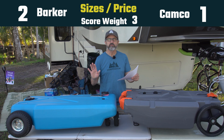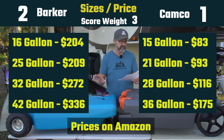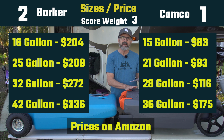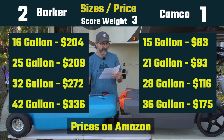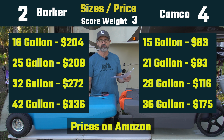Now, I'll quickly go through sizes and prices, and it's kind of a tie on these ones because they both offer 4 sizes. The Camco Rhino comes in a 15, a 21, a 28, and a 36-gallon size, ranging from $83 to $175. The Barker comes in a 16, 25, 32, and 42-gallon size, ranging in price from $204 to $336. Both of those are prices on Amazon.